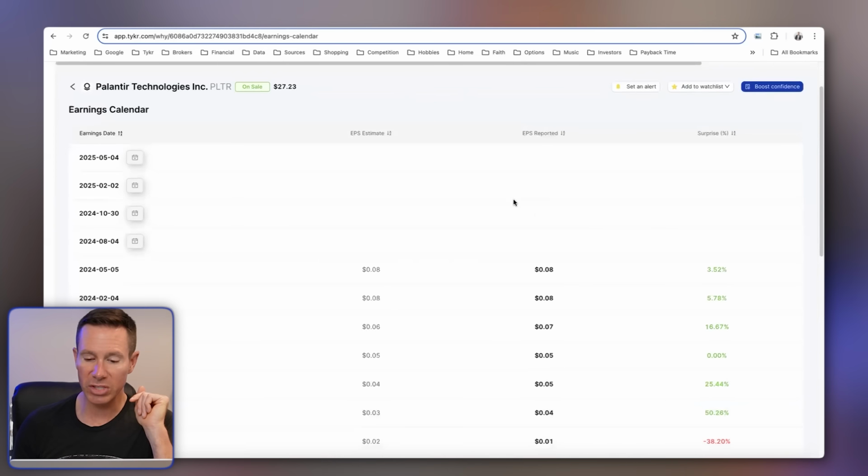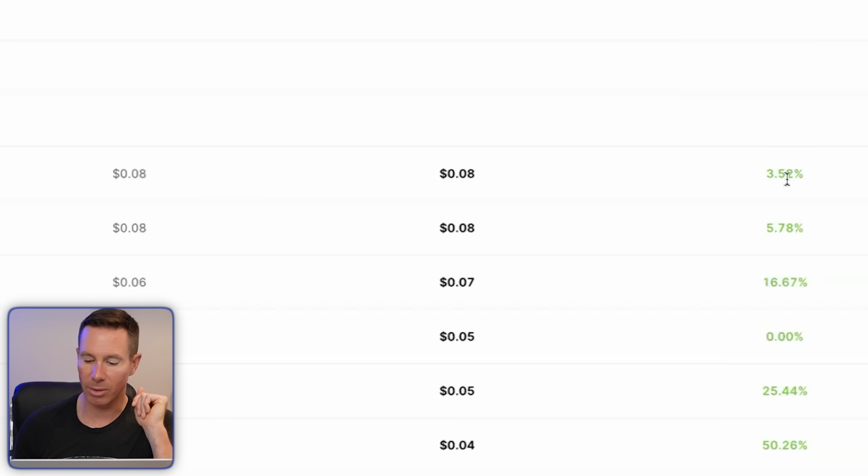Number 2, very similar to this, would be your earnings calendar. If you see the stock missing reports, that's another bad sign. We like the green over here on the right, they're beating, but if we see 1 quarter, again, I'm gonna be nervous, but if I see 2, that's it. I am not gonna hold on. Now might be a good time to sell.